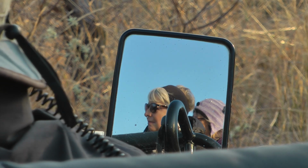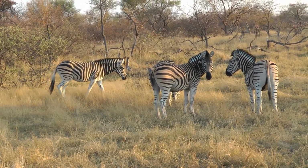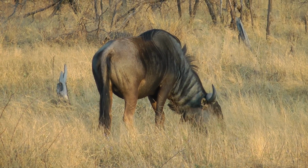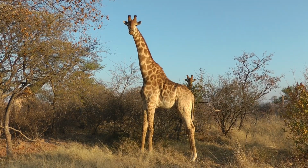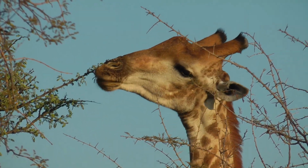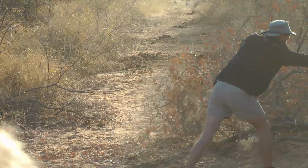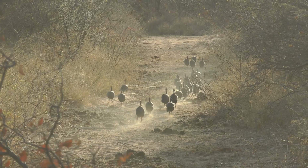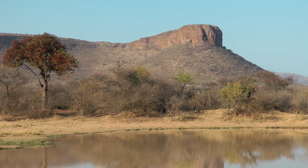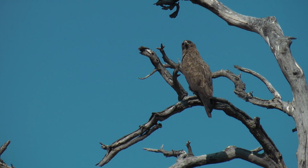Our last morning in South Africa and a final chance to soak up the atmosphere of this giant wilderness with nature at its finest. Farewell Africa, until we meet again soon.